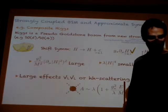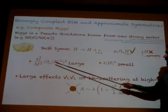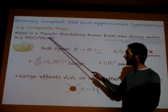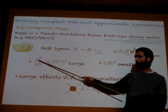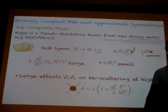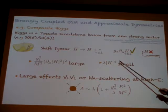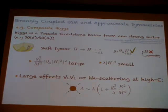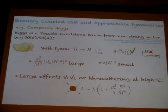And the result is that, in fact, irrelevant operators of this type with derivatives can really come from this new strong sector, so they can be really associated with this new coupling, g star, very large, while relevant operators without derivatives are instead naturally small, as lambda in the quartic coupling in the standard model Lagrangian is a small parameter compared to this large coupling.